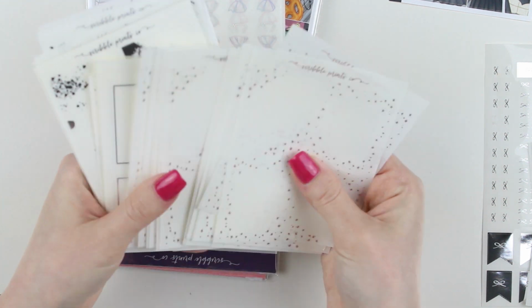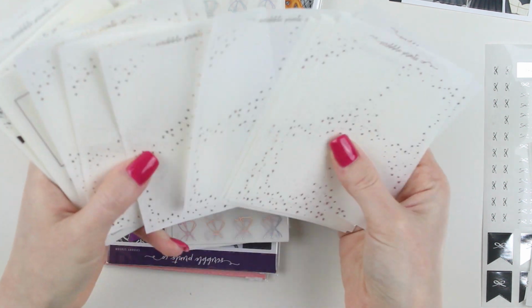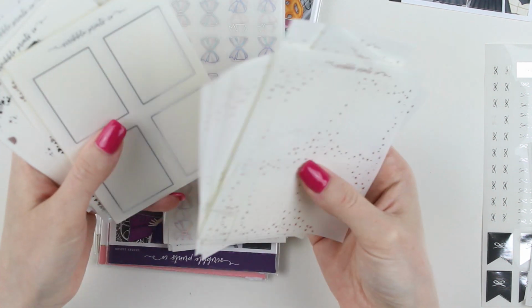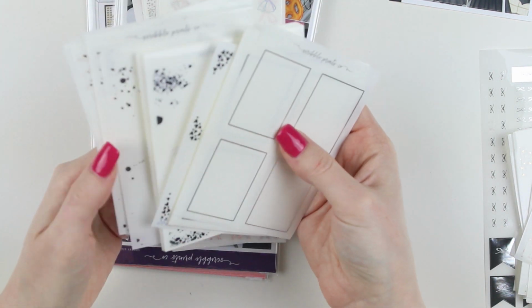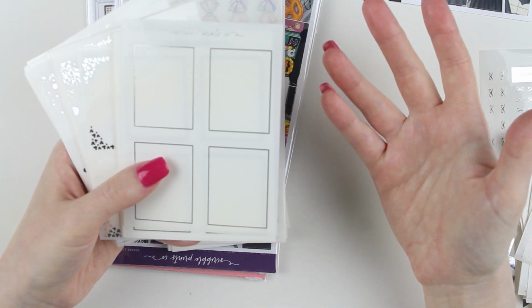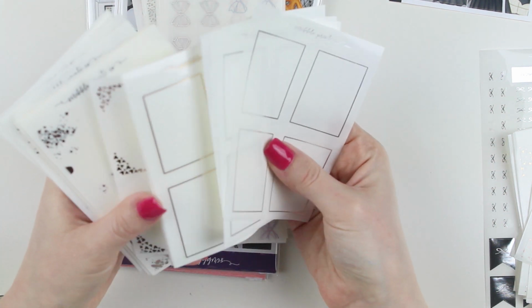I restocked on twinkle overlays, which these and the stars are some of my favorite, and I was completely out of them, or down to just a couple. And I do 2 spreads a week, and I've been going through all my memory keeping that I haven't done, so I've been actually using up and throwing away a lot of empty sheets of foil.